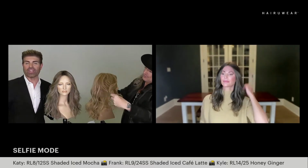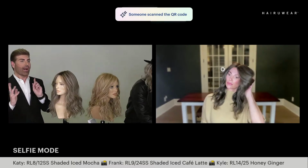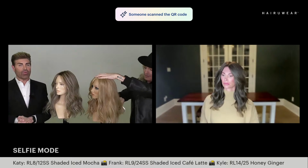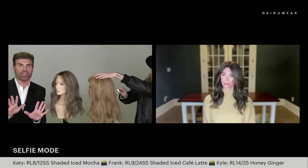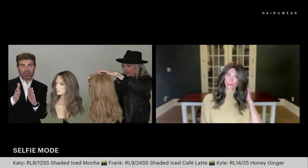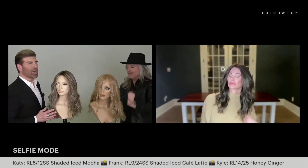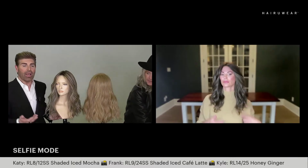You guys are asking if this is a heat-friendly fiber. Yes, it is. All the wigs that you saw today on the cover, flip the script, and selfie mode are all heat-friendly, heat-stylable fiber. Remember, do not go over 350 degrees with any heat implement. If you can stay under that, even better. It just tends to dry out the fiber unnecessarily early. So we don't want you to do that. We want you to extend the life of your wig.